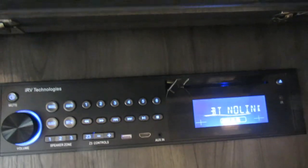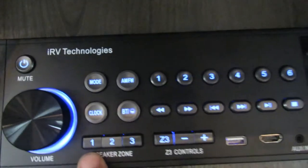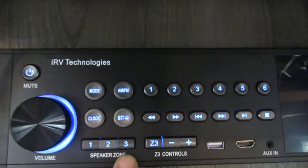There's your television and sound bar, sound system. At the top of your entertainment system, IRV Technologies Bluetooth, auxiliary in, three speaker zones. You can play your music indoors, outdoors, or both. Clock, Bluetooth modes, AM, FM, stereo, a single crank. To raise your TV, simply lift this button. TV raises. To lower your TV, you simply push down from the top.